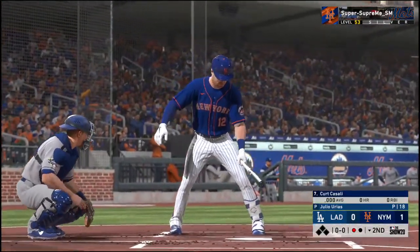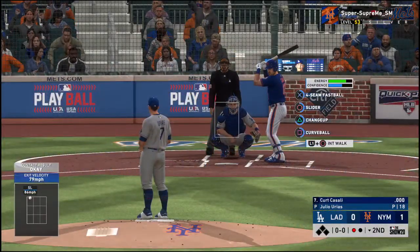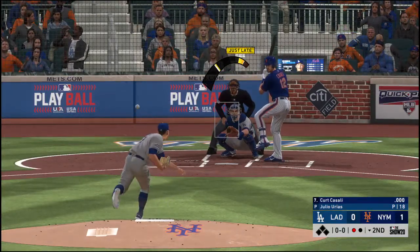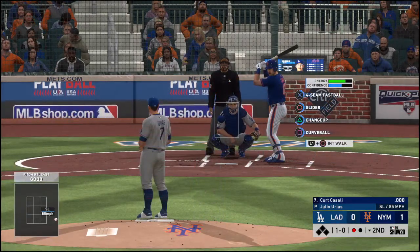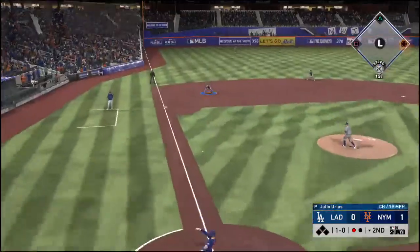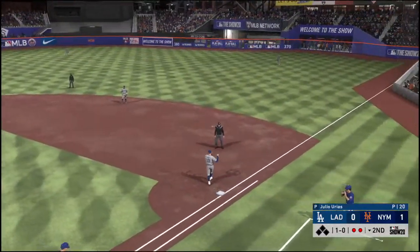Now at the plate, Kirk Casale. He'll get to take his first cuts here. Here it comes. Ball one, no strike. The 1-0. Hit hard to third. Throw gets him, 2 down.